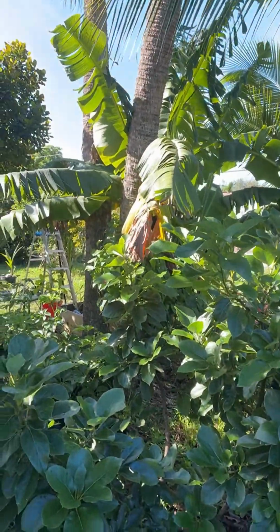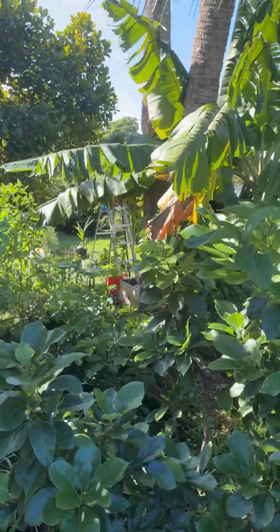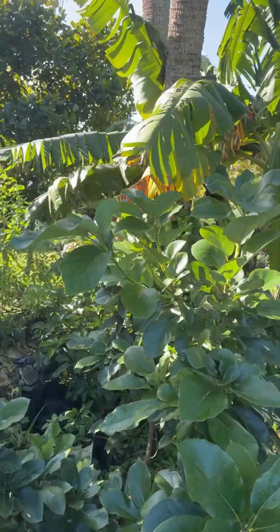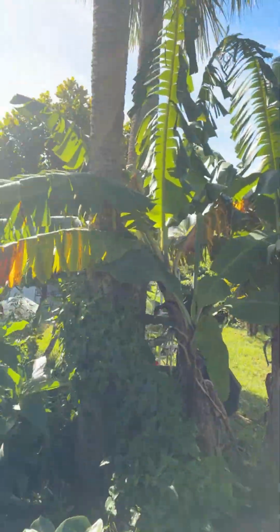That's a banana plant right here. And I see one of the leaves is turning yellow. You need to cut that down. I'll do that. Oh, I didn't bring my tool.